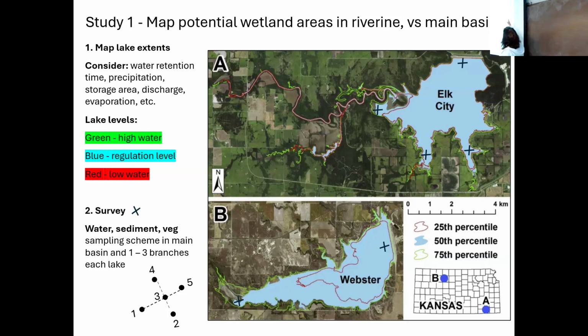Elk City is in that high precipitation area in the southeast. Webster was in the northwest. So you can see when Webster gets dry, it really gets dry. The low water is really out here, which means this is opening up more land. Maybe there's wetland development there.